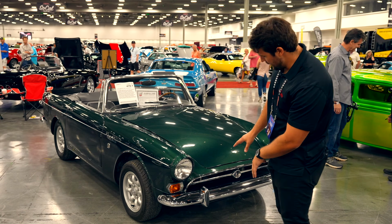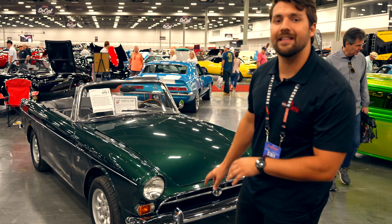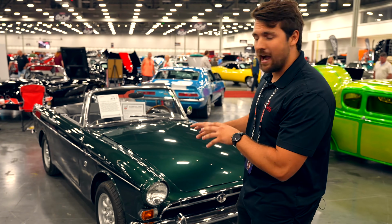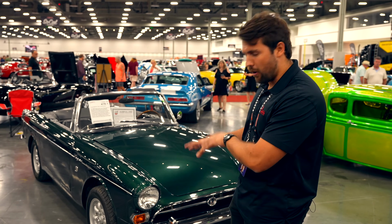And if you'll notice from the front end, this is actually one of the Mark I styles. There would also be a Mark II Sunbeam Tiger, which would have a different front end and would be upgraded to the 289. Now this car, the 66, actually has the Ford 289 in it. So this has the upgraded engine, which would have come on the Mark II versions of the car.